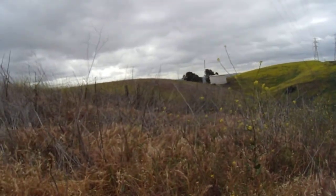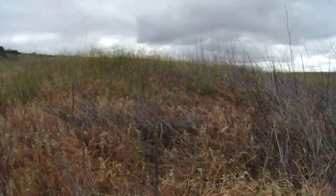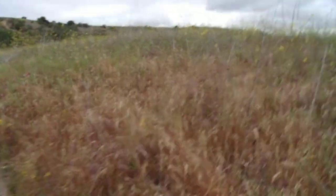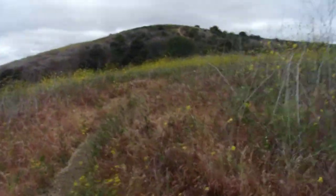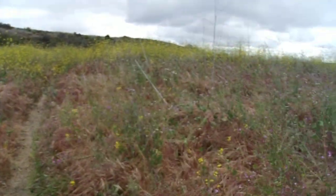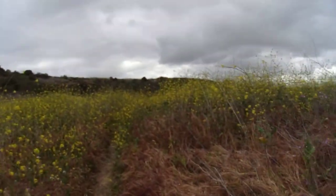Something rustling around in there. I don't know if I can find what it is. This place is where I usually get the most wildlife sightings. For some reason, here, Powder Canyon, is where I usually get a lot of wildlife. That'd be kind of cool to see something. So I'm coming up across. Ooh, might have been a skunk. Smell skunk.